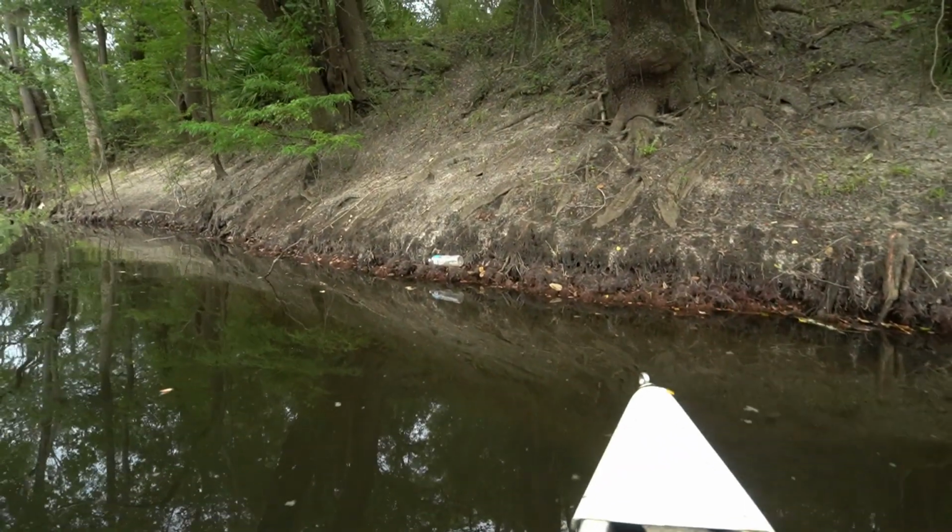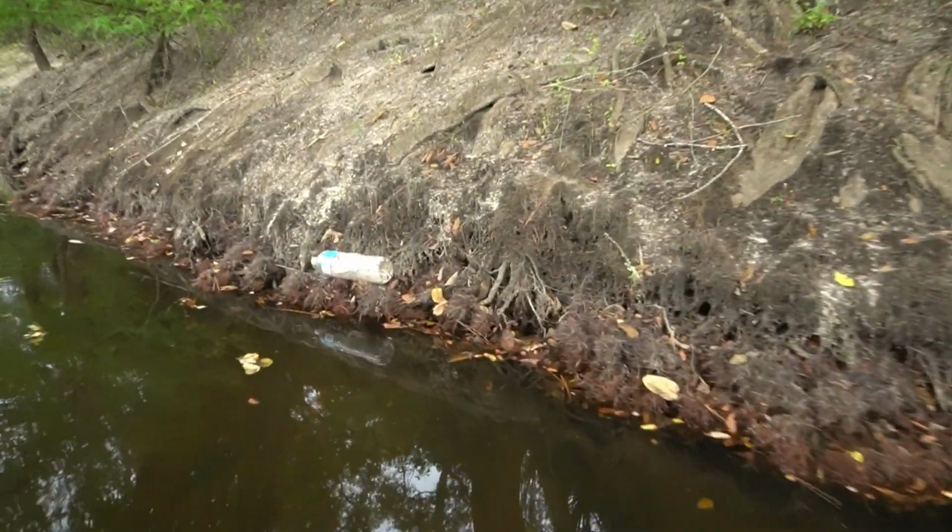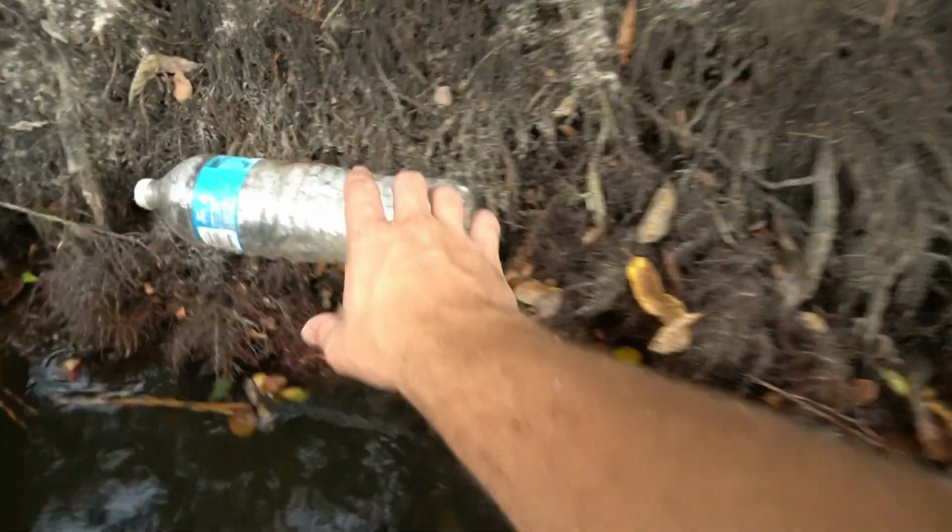Also, while we're out on the river, we are going to try and clean up some trash because people are trashing this place. I don't know why. So, got it. Chris is steering me.